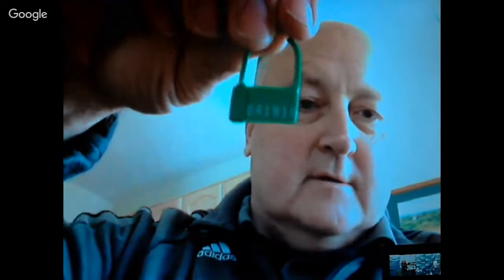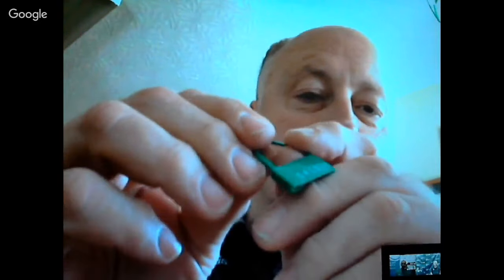Hey, let me show you. I tore it off, but you guys can probably see that, can't you? It's a little plastic tab. Yep. A seal, and I just unsealed it. But your local EMS will have hundreds of these. This is what they seal their toolboxes, their drug bags. But you put one of these on your kit, on your splint bag, on your stat pack, and it indicates that everything that's supposed to be in there is in there.